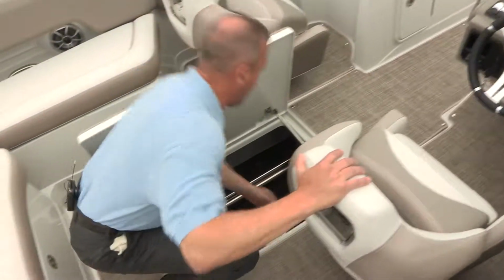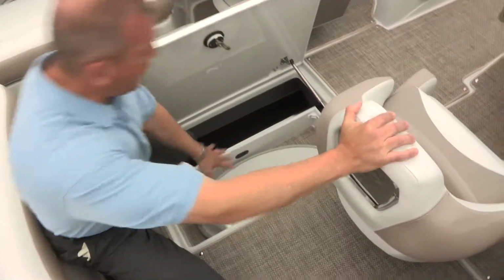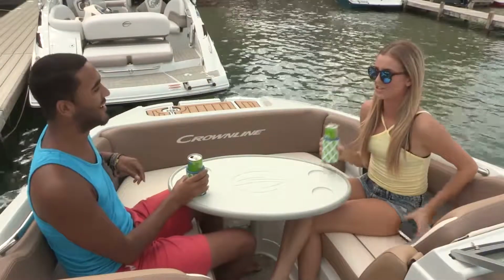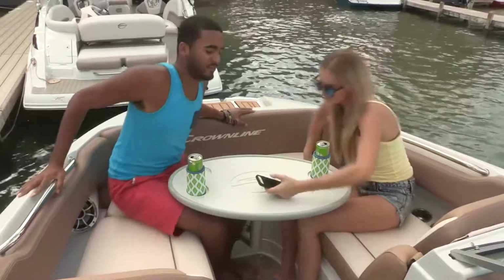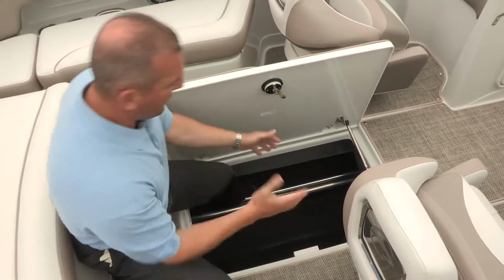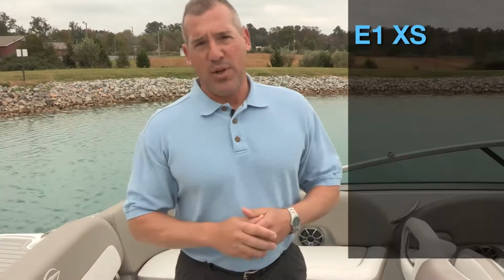When stepping down in here, underneath the driver's helm station, we have this tooled-in drawer. And this is where you store your standard cockpit table when it's not in use. Again, for the use in the bow or in the cockpit, 2 areas to have conversations, drinks, small lunch, whatever you like to use the table for. But when it's not in use, push it back away and you still have complete access to everything in the storage compartment.